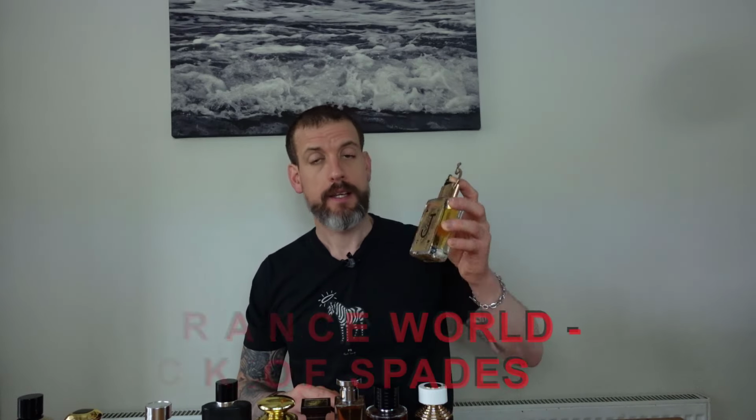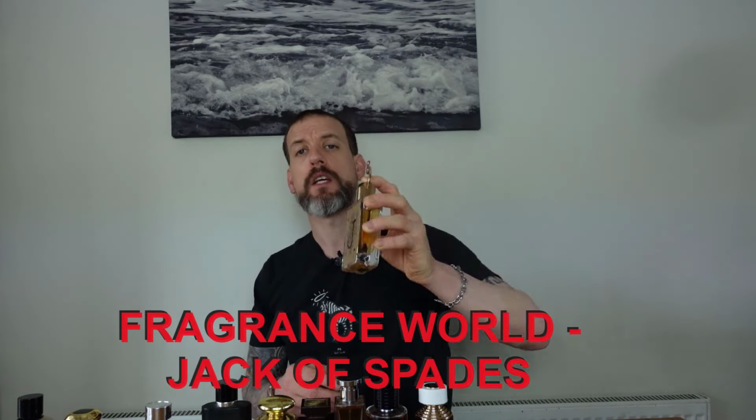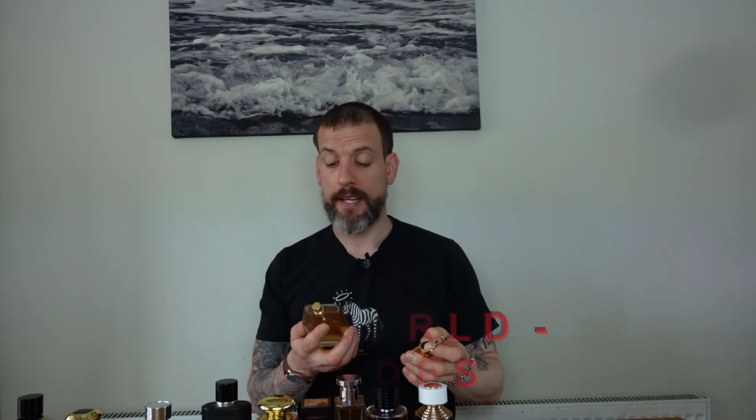Right, which leads me to number 1. This is also from Fragrance World, and this is just an amazing scent. Another discontinued fragrance, and quite honestly, it just spanks most things. This is the Jack of Spades. This is a clone of Yves Saint Laurent Bleu Electrique, which came out 3 years ago, and it smells so close to it. It's not quite there. I say it's about 90% of the way there.